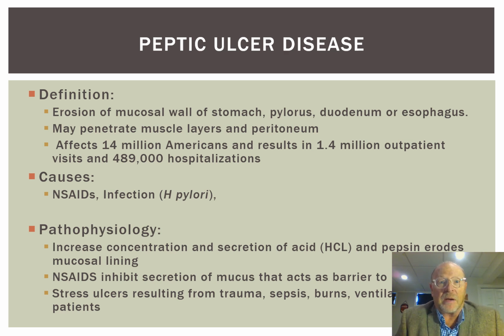Now, the problem with peptic ulcers, if they go unchecked, is when that ulceration indeed does perforate the stomach or perforate the duodenum. Now, what we have is non-sterile, bacteria-laden stomach and intestinal contents leaking out into the sterile peritoneal cavity. When the peritoneal cavity is exposed to the hydrochloric acid and the bacteria in the stomach contents, it causes an inflammation of the lining of the peritoneum.